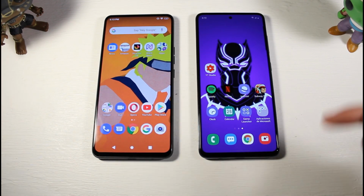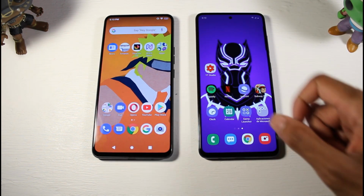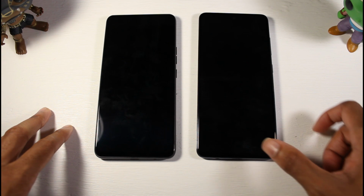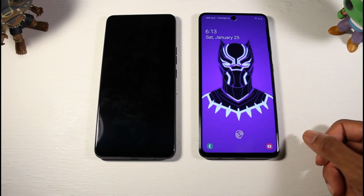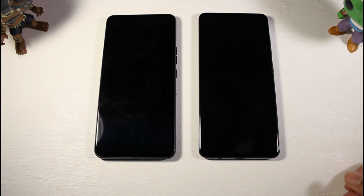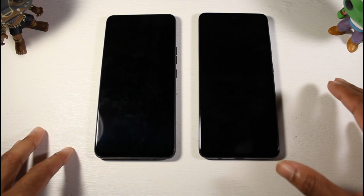Now you do have the option to do the face unlock on the Galaxy A51, and that works great, and you do not have that option with that pop-up camera on the Bold M1. Another thing I noticed is that Bold does not take advantage of this AMOLED display. Samsung does definitely a better job, so you have the double tap to wake, and you just don't have that on the Bold M1. You have to install applications and stuff like that, so it's not a huge deal, but Samsung does take advantage of the AMOLED display much better with the One UI.